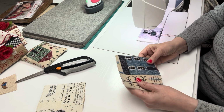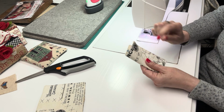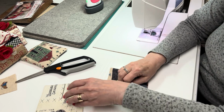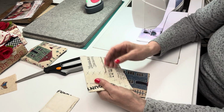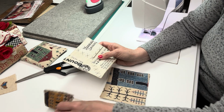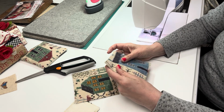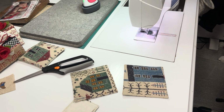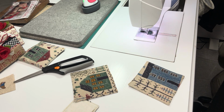So there's what I did, and actually I'm going to make this be the outside and keep the flannel on the inside, because I want this as a thread catcher. Now, you could add floss. I mean, you can make needle books any size you want. So you could make a needle book out of this. How big is it? Whoopsie. And I just kicked that again. I think it was a 5.5 inch square.